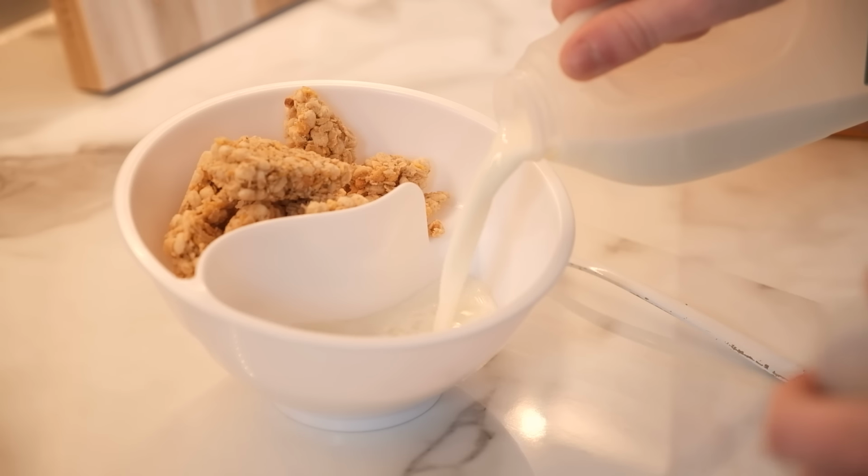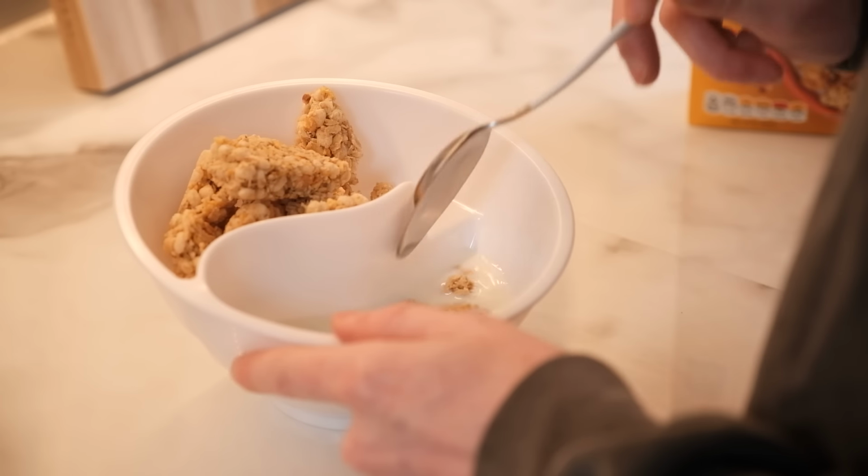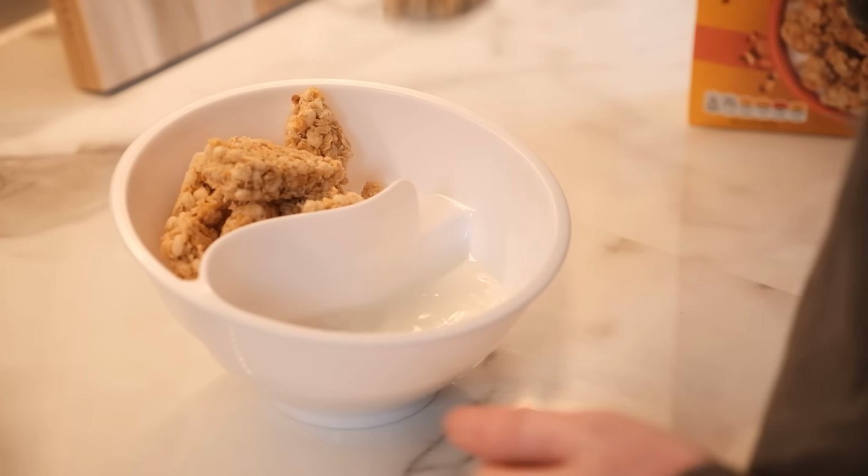In the past, I'd run a couple of little eBay side hustles. I sold beard oils, I sold leather wallets, and for a little while I tried to sell these cereal bowls, which have one compartment for the cereal and one compartment for the milk, so that your cereal doesn't get too soggy.